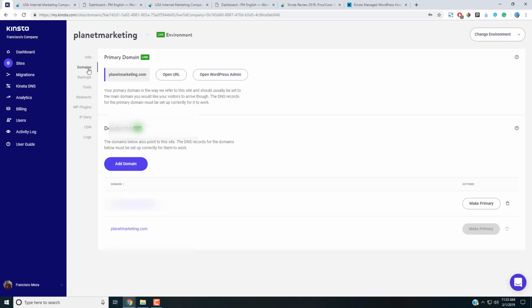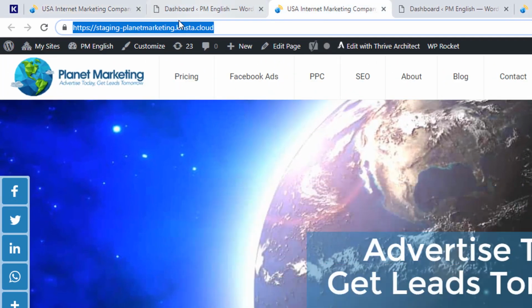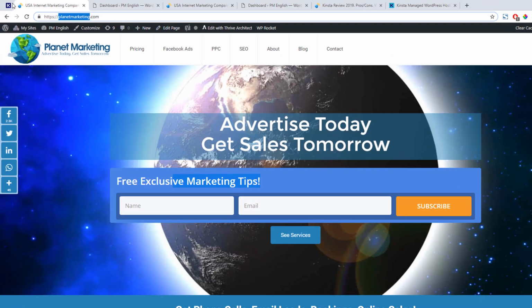Okay, domains. I'll go over this really fast. So we have the live, and then we have a staging. So I could push from staging to live or push from live to staging. Either way, this is the back office. You guys are familiar with the WordPress back office, or I guess back end. And this is the staging back end. It looks exactly the same, just the URLs are different.